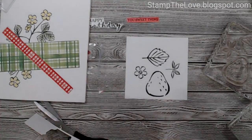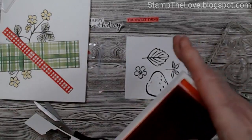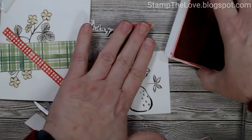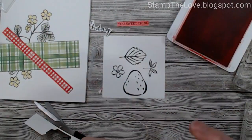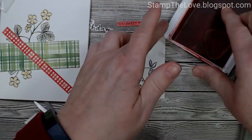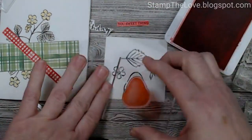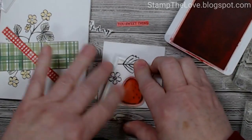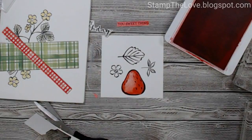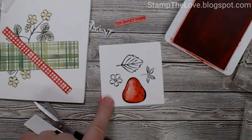Okay, we're going to use all of these cards. I tried to keep them the same color so that if you wanted to do them on your own, you could do that easily with, I think, 4 or 5 different inks. I do need one more strawberry. Isn't that so cool? Look at the shading on that. Is that not perfect? It looks like a strawberry you could eat.